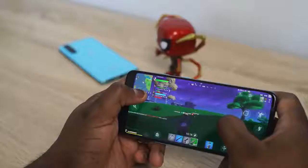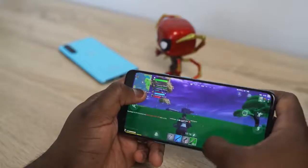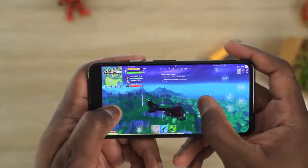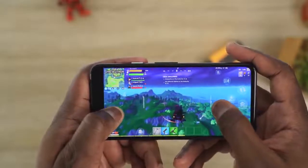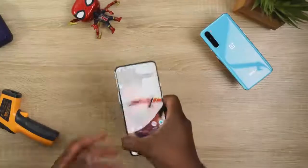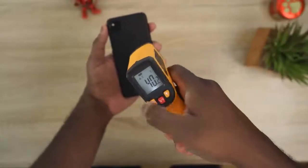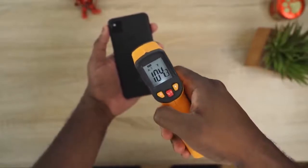But when it came to Fortnite, Fortnite ran at 45 frames per second on the OnePlus Nord at the highest settings, while on the Pixel 4a, it ran at 30 frames per second at medium to low settings. So if you're looking for the best gaming experience, the OnePlus Nord is gonna be that device for you. And also in terms of temperatures, the OnePlus Nord ran definitely cooler than the Pixel 4a, which ran temperatures up to 104 degrees or 41 degrees Celsius. So very warm in that respect.